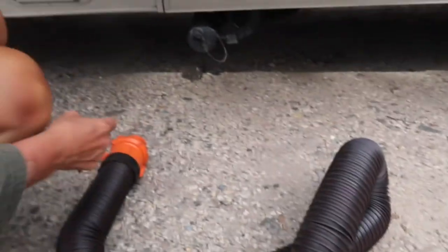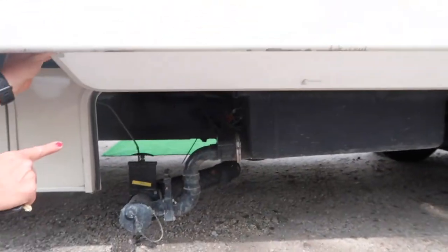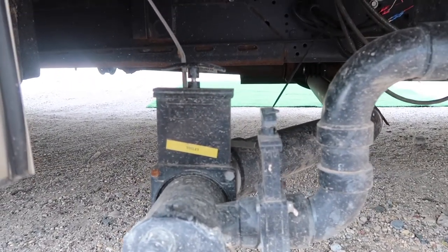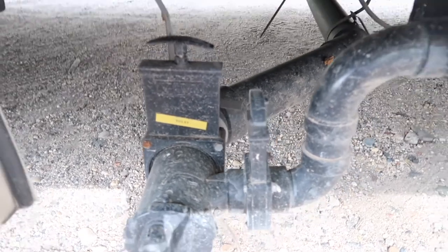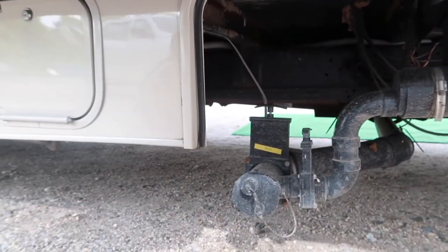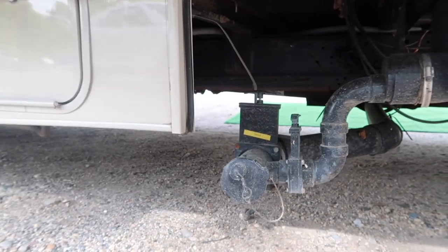You'll find pull valves under here. You see one's labeled toilet? So you've got a big one, and to the right you have a small one. The small one is for your sink and shower, called gray. Toilet is called black. So at the campground, you will lift up the valve for the gray and leave it open at the campsite. Toilet valve stays closed until you have to dump it.